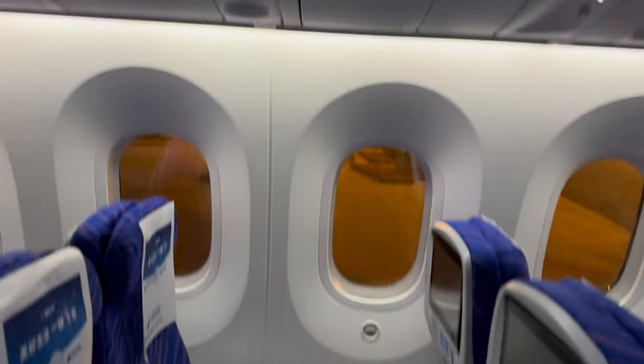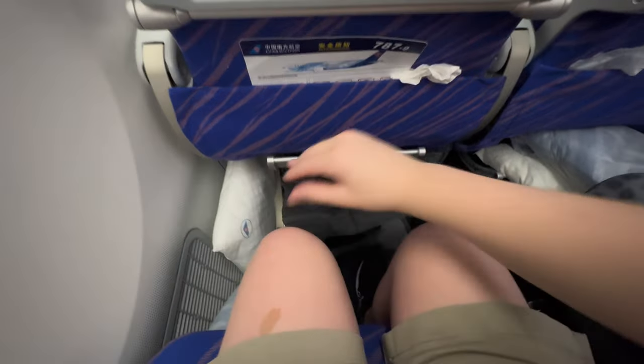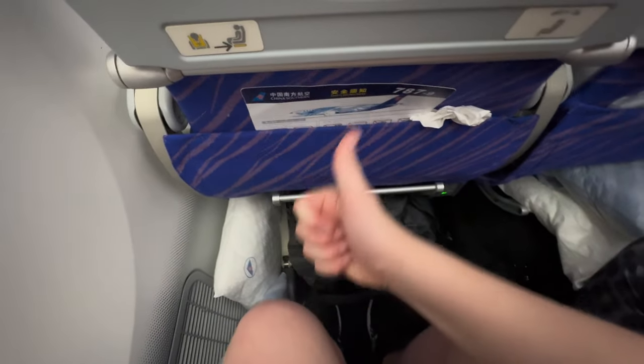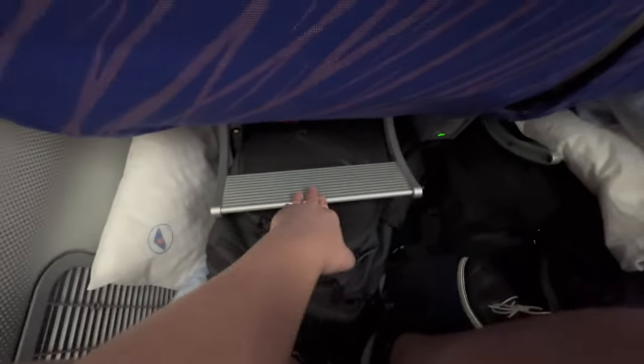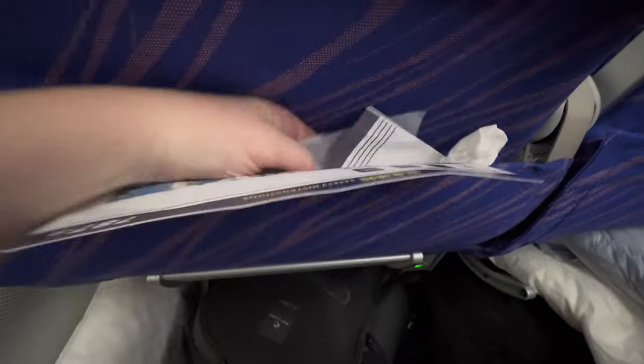My seat for today is 54A. By the way, I did notice that the temperature on board is being kept at a nice and coolish temperature. Now let's take a quick look at the seat features. Legroom was really good at 32 inches, but it felt like a bit more, and the width was solid. At the bottom of the seat there's a footrest, and above that there's a seat back pocket containing a safety card, sick bag and some headphones.